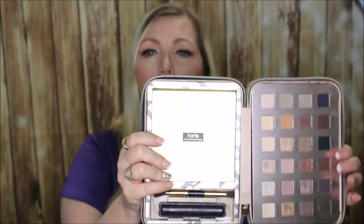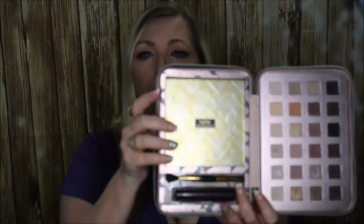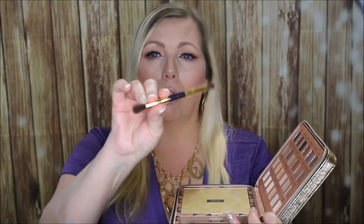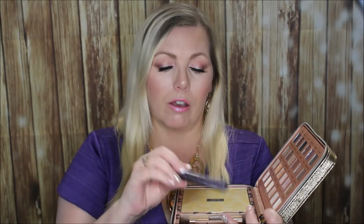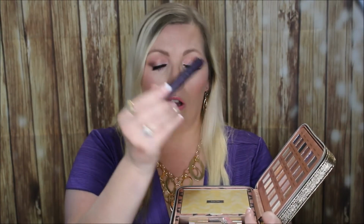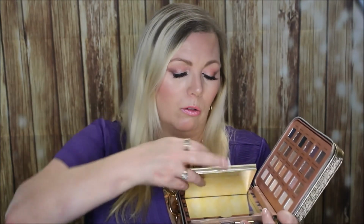And on the other side you have an additional palette. There's a mirror behind this palette, and then it came with a double-ended brush for blending and then your crease. And it also came with my favorite mascara, which is the Lights Camera Lashes mascara. I'm going to take out this little palette here and show you guys what's in this.